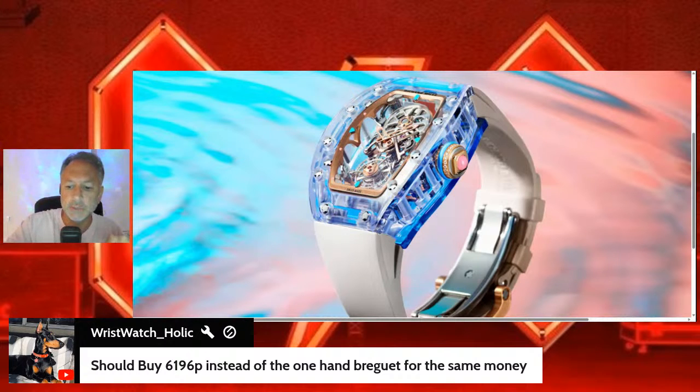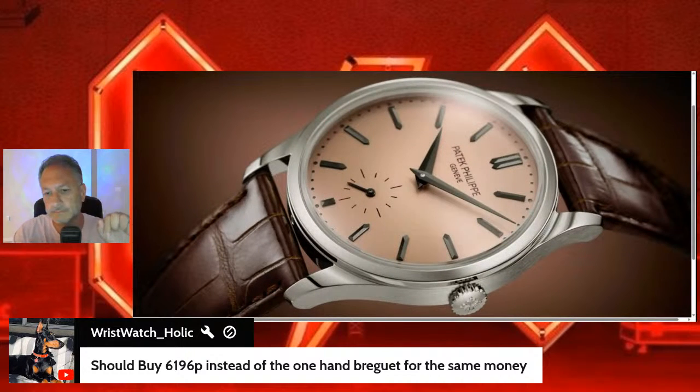And by the way, multiple people from the community are competing to be one of the first to get the 6196 from their authorized dealers. What watch are you talking about, OC? Let me refresh your recollection. Boom. There it is. Patek Philippe 6196. It's the Calatrava with the small subseconds, with the rose gilt opaline dial, darkened indices, manual wind, platinum case. It's pretty awesome. Definitely go for this. There are other people you'll be competing with, Wristwatchholic, many members of the community who've also already expressed their interest in this reference.